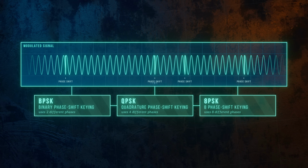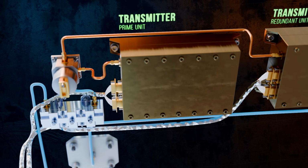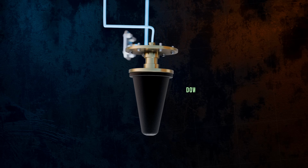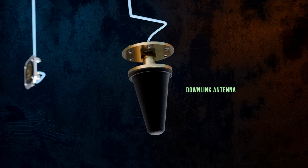The modulated signal is generated on board the satellite by the transmitter hardware. It's then routed through a series of switches and filters, before arriving at the downlink antenna for transmission to the ground station. Once received by the ground station, the signal is demodulated and processed to obtain the valuable payload data.